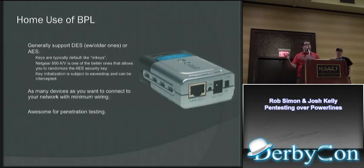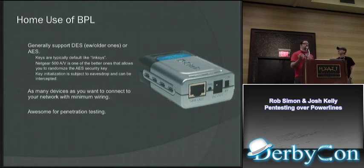We kind of went over this a little bit, but here's one of the Netgears that we found, or the D-Link actually, but what we bought was a Netgear. The default keys on these things are pretty simple, pretty easy to break into. A lot of them are like Linksys, admin, stuff like that. But again, this isn't the big thing that we're focused on. We're focused more on what we can use in a pen test for people never to find.